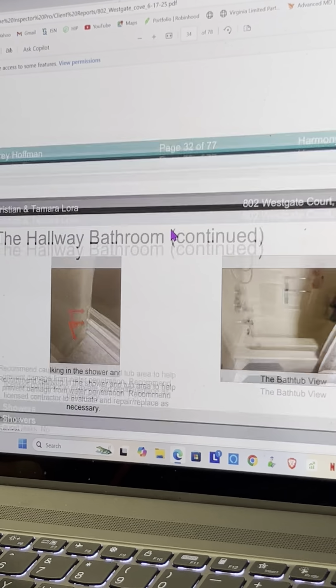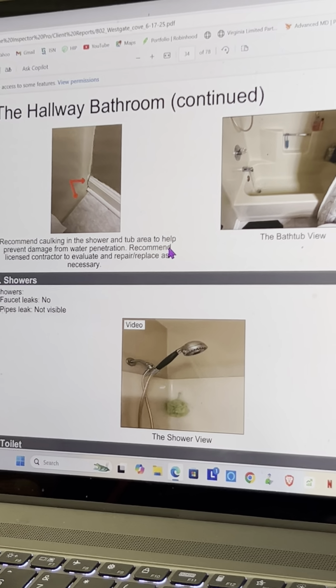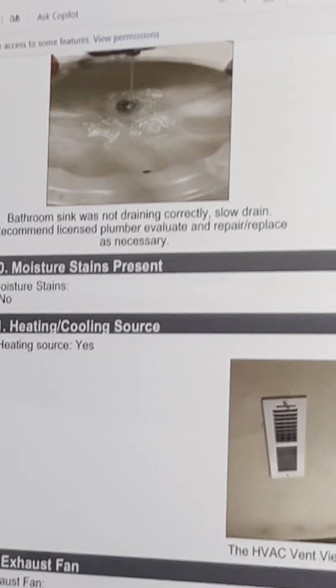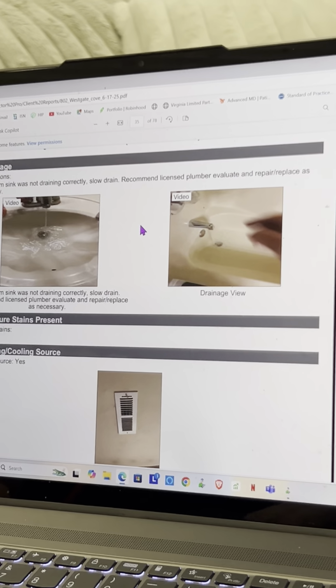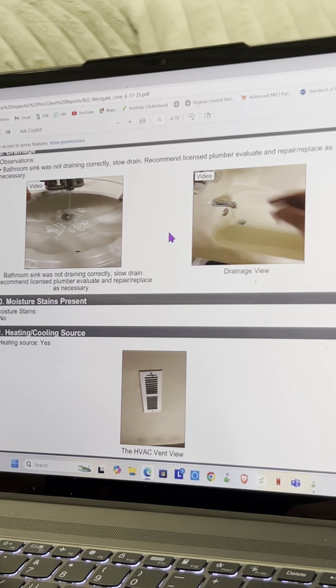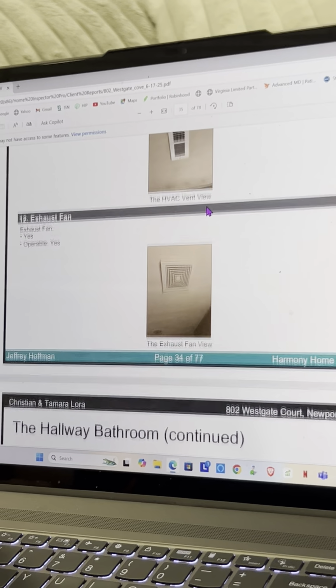And then the sink, it drains. It's just kind of got a slow drain. Needs a little bit of caulking right there. Let's see, toilet. The sink has a little bit of slow drain. It drains. I fill the sink up and it should drain in under 10 seconds, and it's at almost 20 seconds once it's full. So it's probably got some hair.